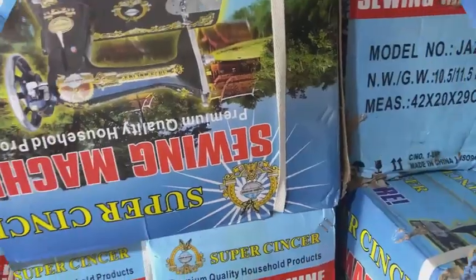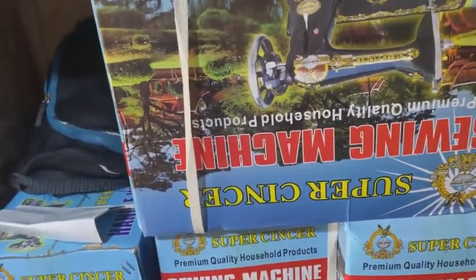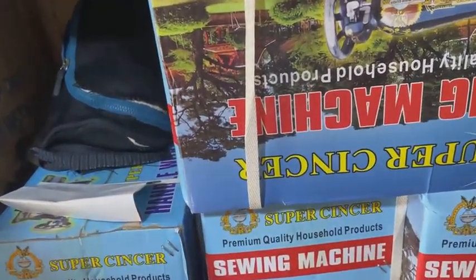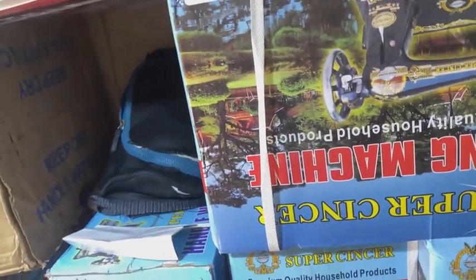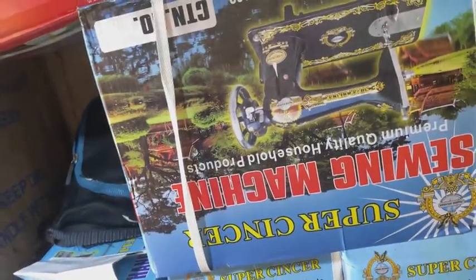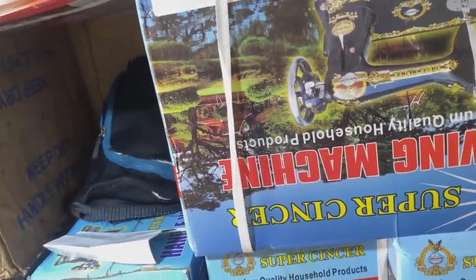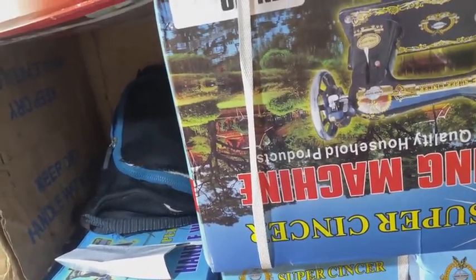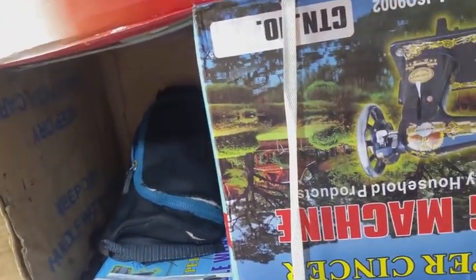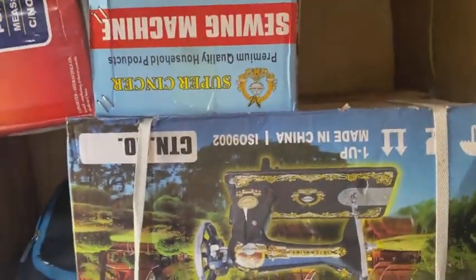Apart from ML now, is there any other machine that is competing with ML in the market that is as good as ML? Because I keep hearing ML anywhere I go. Yes, there's another one called Juki. Original Juki is J-U-K-K-I. That one is original. You cannot see that one in the market today. Okay, so it's not in the market now.